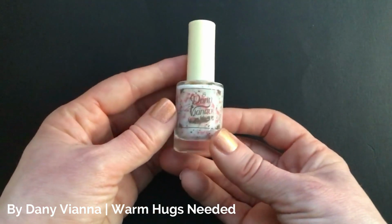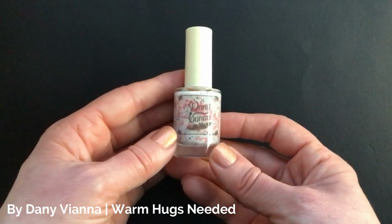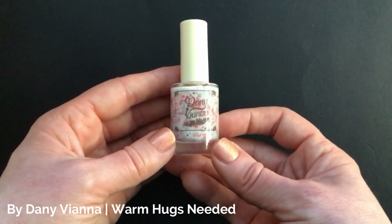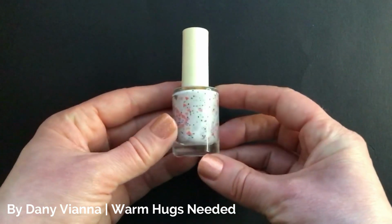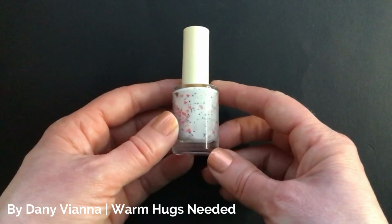When I wore this polish, I wore it in just 2 coats, and I was just sort of worried that a 3rd coat might have added a little bit too heavy of the glitter component on my nails, and I actually really enjoyed the way it looked in 2 coats. This one was just so whimsical, perfect for the weather, being freezing cold and quite snowy.